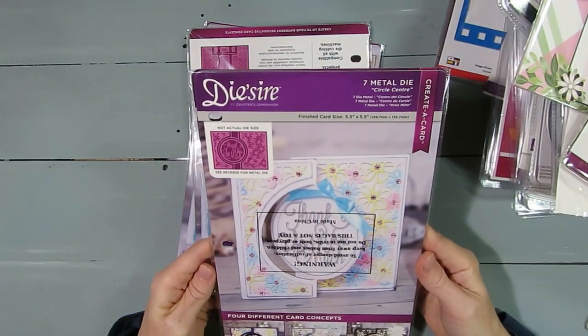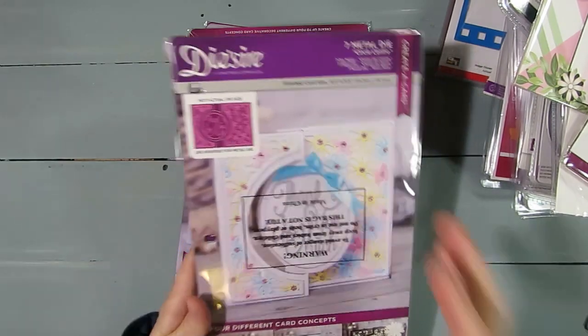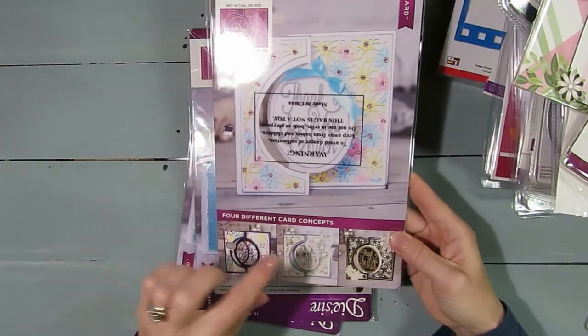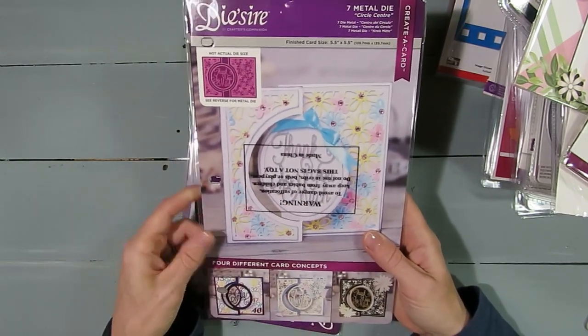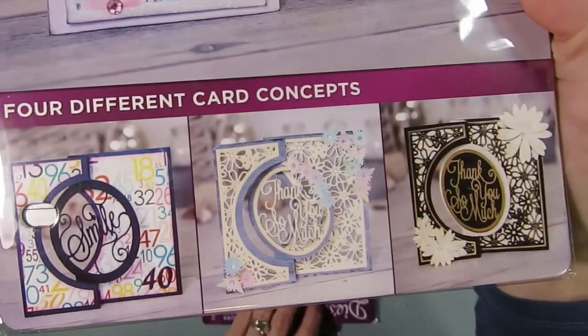And this one was a circle center one. It says, thank you so much. And then there was an extra set, because I did open this one up. There was an extra set of circle dies that coordinated with this one. This one came with a couple extra, because it was really heavy when I picked it up in comparison to the other one. So there were some extra circle dies that fit into this card. But there's kind of the cards that it makes.